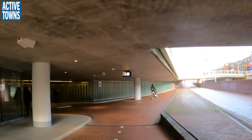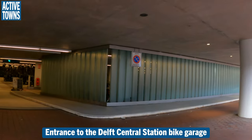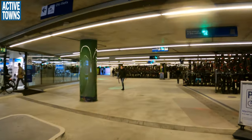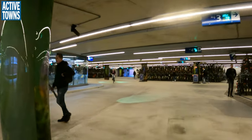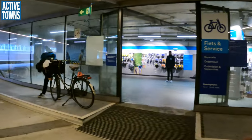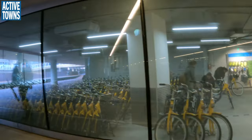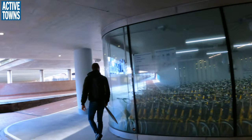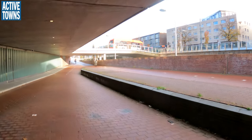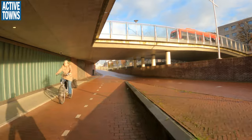Again, hard to overstate the brilliance of having a bike share scheme attached to transit. And right in here, you can check out your OV-fiets. And it's your bike for the day. Just return it to the station as you continue your journey back home or wherever.